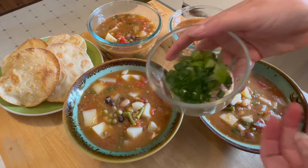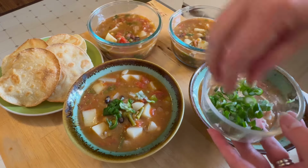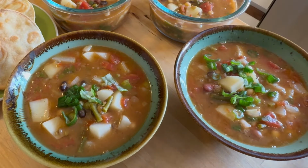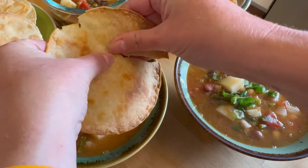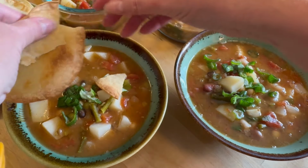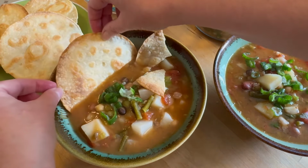I even kept some of these green onions aside so that if you like them on top, you can just put them on top like that. I'm gonna save these for the other 2 servings. And then I got these wonderful kind of oven toasty corn tortillas. I think they make excellent crackers, for sure. And like a beautiful display.